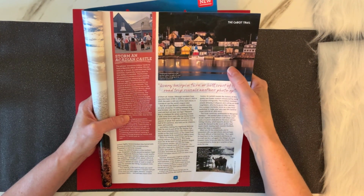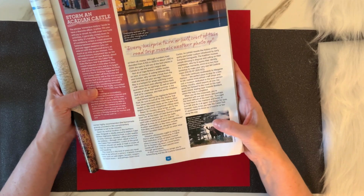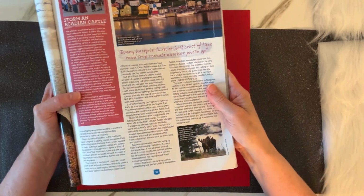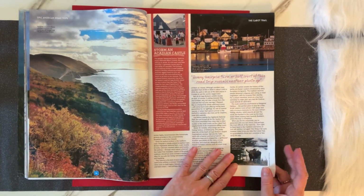Camp is on that route. That's the route. Here's a moose. That would be really cool. I've never seen a moose in the wild before. As long as I stayed at a safe distance, that would be neat.